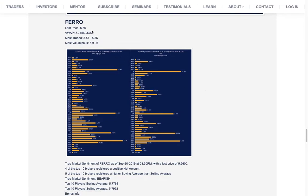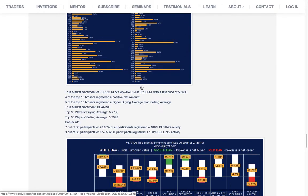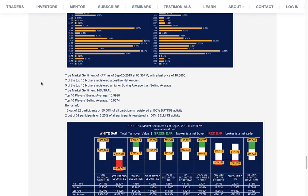And the last price is lower than the VWAP. It's a bearish momentum power indicator, and the true market sentiment is in agreement to that. It's a bearish TMS. If you have FERRO and if your trailing stop loss has not been hit yet, it's better for you to hold your position, but don't top up also. And don't enter a new position. You're better off waiting for a breakout and then reanalyze once it breaks out, or wait for a pullback at 5.12. But that doesn't mean you should buy right away once it hits 5.12. You have to reassess as well if there's already a buy signal.